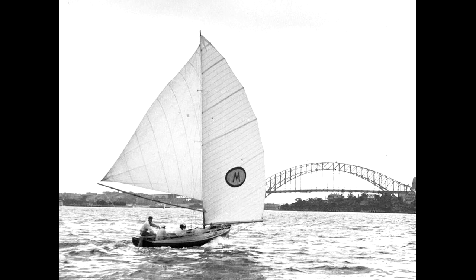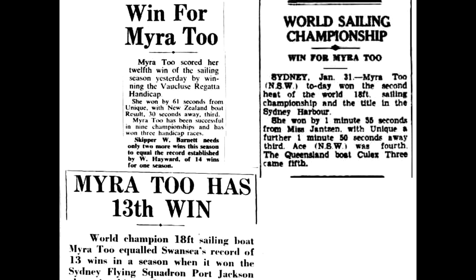So in his spare time, he was working with the Australian Open Skiff Trust, who have a fleet of replica classic boats, and they decided that Myra 2 was significant enough to rebuild because in 1951, the vessel was a world champion, and it basically won everything there was to win.